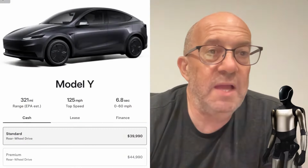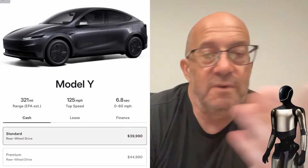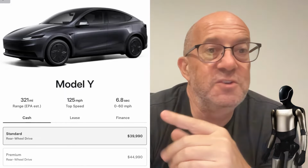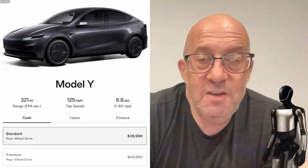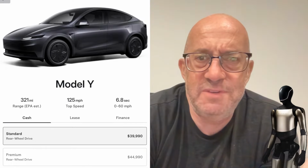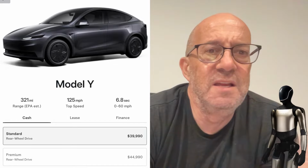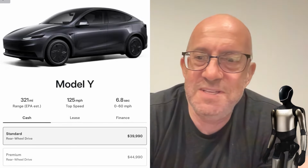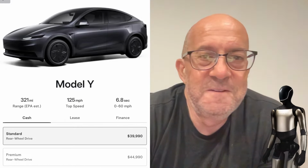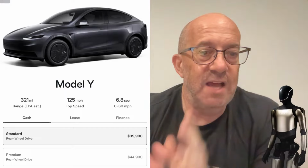And then the Model Y, same thing, just under $40,000, $40,000 really, right? 321 miles of range. You know, how long ago was it that the standard range Model Y was, I think around 272 or something like that. 6.8 seconds 0 to 60 is not going to blow anybody away. That's a little weak, but there's a lot more detail here.